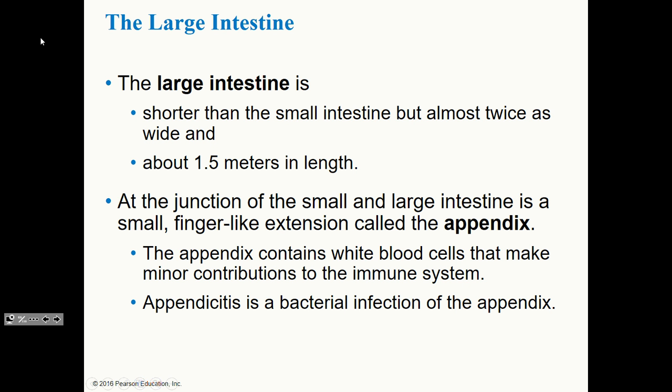So it'll be interesting to see how research goes as far as looking at people with and without an appendix and seeing if those without are sick more often or have more bowel conditions. Appendicitis is basically when the bad bacteria gets stuck in here and causes an infection. So it can swell and expand with infection. So that's appendicitis.